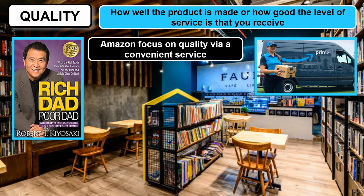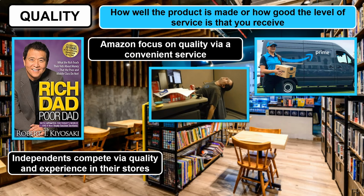Many independent bookstores cannot compete with Amazon in terms of convenience and the quality of online service they provide. However, they do have something that Amazon doesn't: a physical store. This is where independent booksellers can utilise their physical presence in the market and create a USP for visiting their stores. They can do this by having a clean, friendly environment with an ambience that you cannot get from buying a book online.